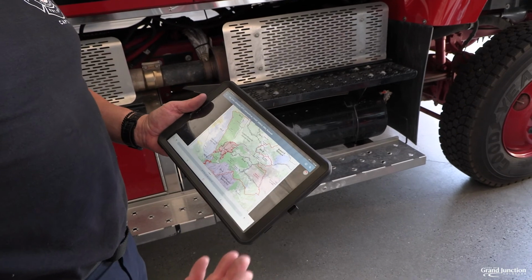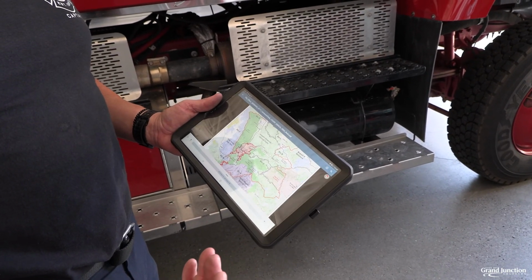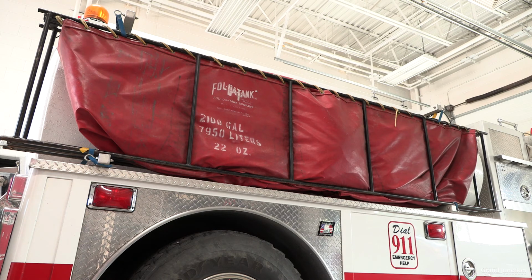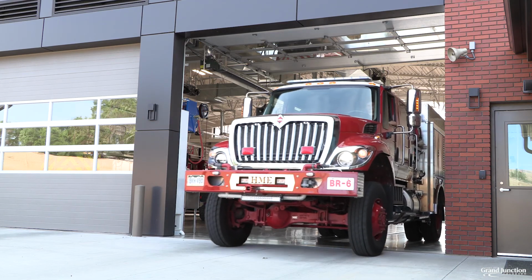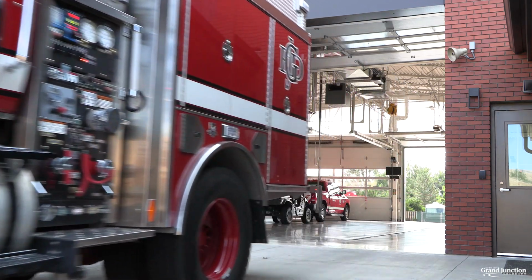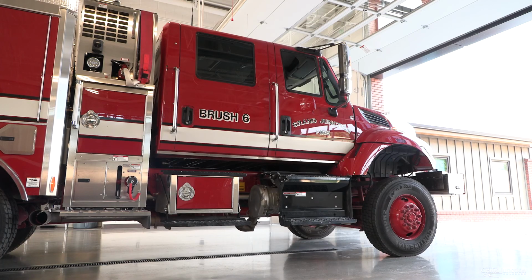Typically we have water sources outlined, whether it be a stream or a pond, or sometimes if we're in a municipal area, we will have fire hydrants. We also are supplied by water tenders that set up portable water tanks that allows us to draft water from it and remain operational.